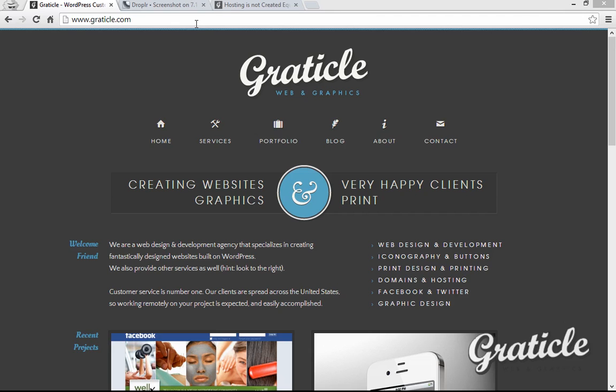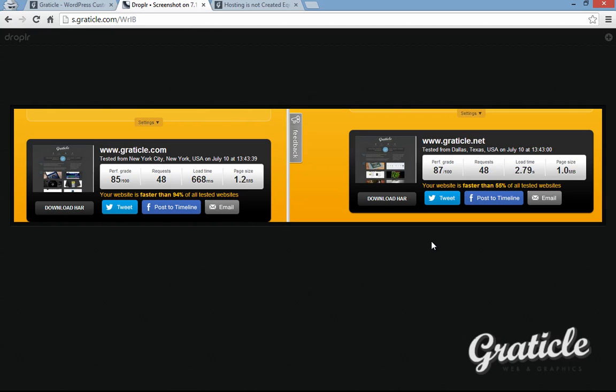And I'll show you the little speed test here. So here you'll see our test that we did when we first moved the website over. Graticle.com being on our dedicated virtual hosting with Graticle.net on the right, that's still on our shared hosting. And if you'll notice the load time, Graticle.com 668 milliseconds, while Graticle.net 2.79 seconds. This is one of those things you look at and you go, 3 seconds?